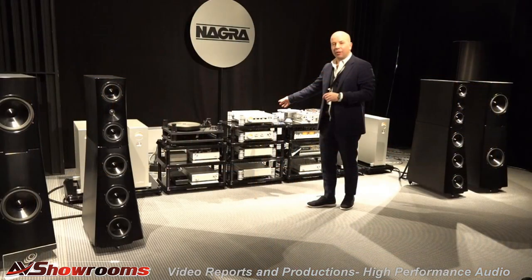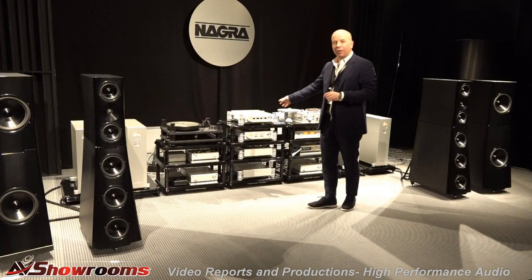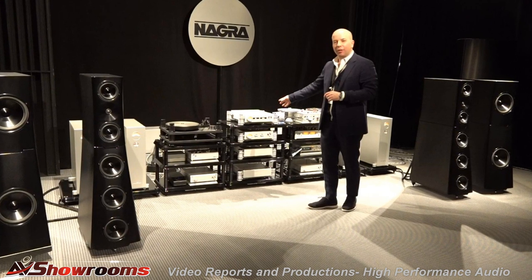It's the usual Nagra, that delicately detailed sound, but at the same time, it's got all the richness and organicness. That's exactly right. And that Nagra sound came through in that room. That room was packed, jam packed. They had events. I mean, they were busy beavers. We went in and we had Renee walking us through the system. Renee Laflamme for Nagra, based up in Montreal, and he does a great system walkthrough.